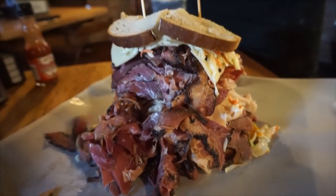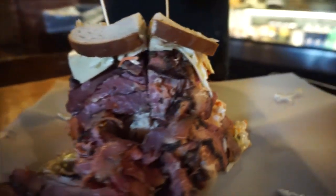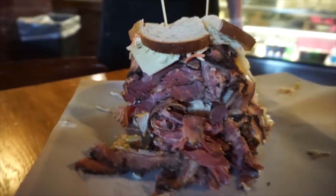From my understanding, it's about a 4-ish pound sandwich consisting of a variety of meats, a variety of vegetables, a variety of cheeses, etc., etc. We have, I believe, an hour to complete it. If not, I think it's $30. So let's head on in, see what we can do, and let's go.